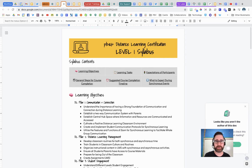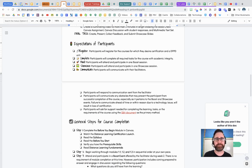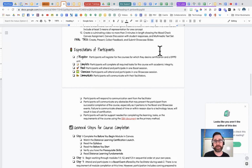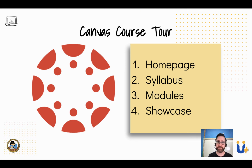Now let's take a look at how this works. So I'm going to click over to Expectations of Participants and click on that little pop-up below, and now I'm there. Here is the Expectations of Participants section. Please review this section in detail. If you are unable to meet these expectations, please notify pbvU immediately. Reading all the syllabus all the way through is an assignment in the Before You Begin module, so we will not take the time to do that now. The distance learning certification courses in Canvas incorporate all of these elements: the homepage, syllabus, modules, and a showcase.